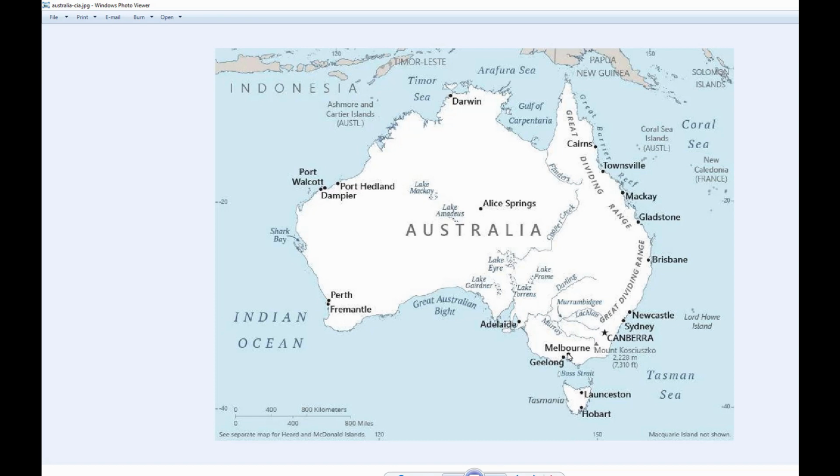So here's Melbourne. Next comes Perth, way over here in Western Australia. Next most populous is Adelaide, which is here in South Australia. And then the 6th most populous is Hobart here, the capital of Tasmania, and that's down here. So you can see they're all along this area, the most populous, way over at Perth.